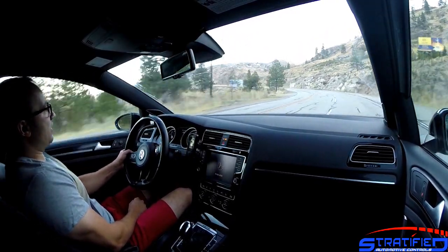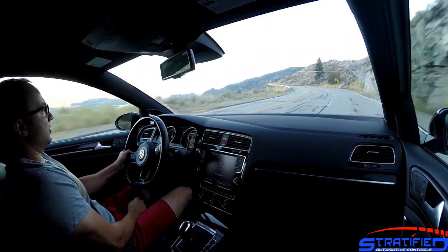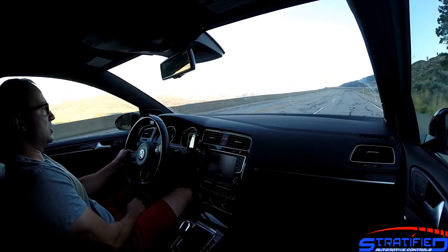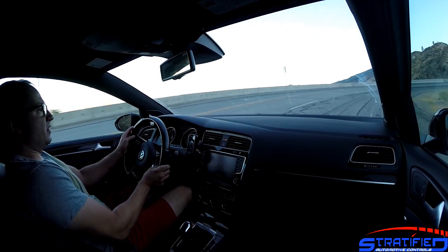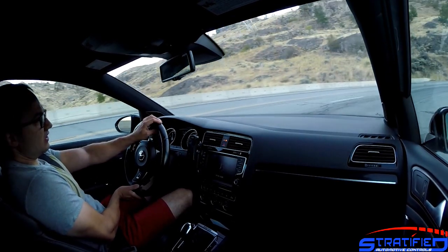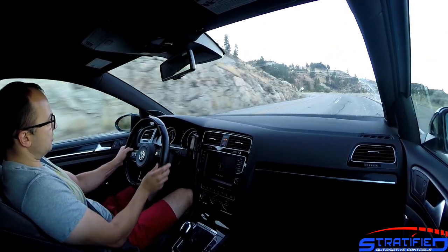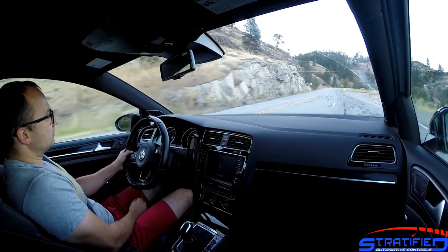And I'm really a huge fan of this turbo. If you upgraded it in your MK7 GTI, or you just use it in your R, it is a very, very responsive turbo and very well suited for this engine. But the only area perhaps that you'll find it lacking is a bit in the top end.